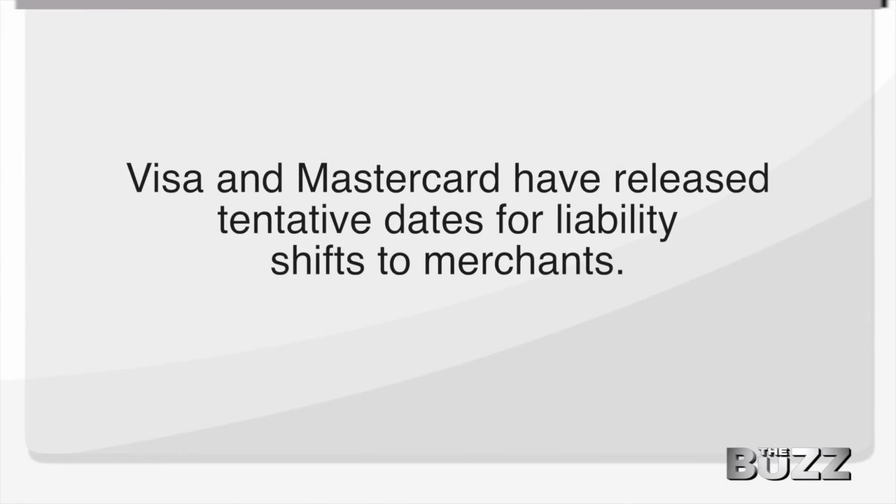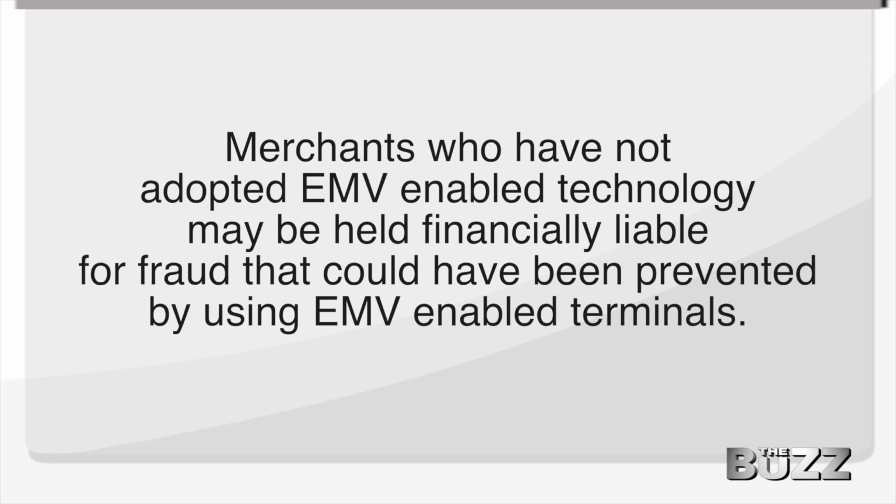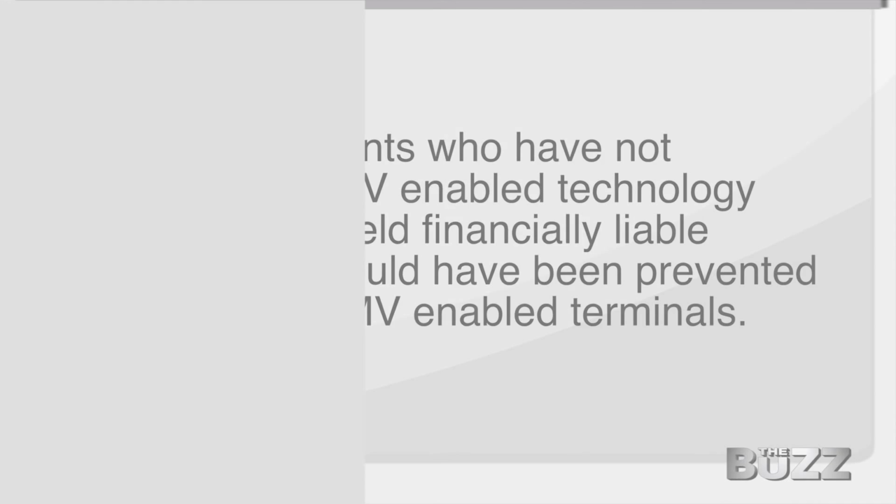Visa and MasterCard have released tentative dates for liability shifts to merchants. Once that goes into effect, merchants who have not adopted EMV-enabled technology may be held financially liable for any card-present fraud that could have been prevented if they used EMV-enabled terminals.